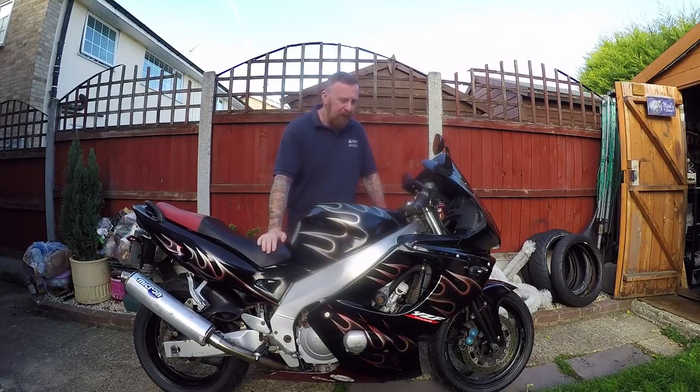Where did this come from? Well, it was a progression from the FZR 600s, the Delta Box system. For me, back in the late 80s, early 90s, these were the bikes you really wanted. Fast, good looking, the new style, as it were.